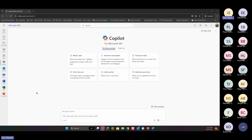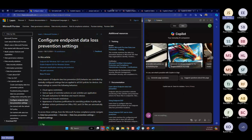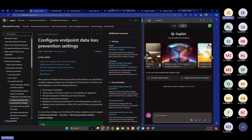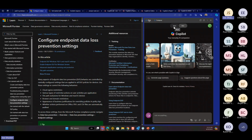But what you would see is essentially the same thing you're seeing inside of the former Bing Chat Enterprise that Elliot mentioned earlier. And the key differentiation with this is the grounding data that your prompts are being filtered through, whether that's through the internet, in this case Bing, because we're living within the Microsoft space, or whether that's within your tenant or Microsoft Graph. So you can enter a prompt into this.